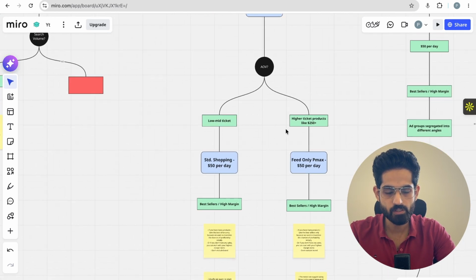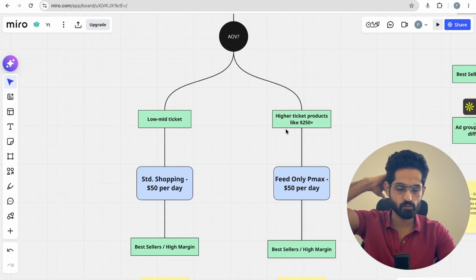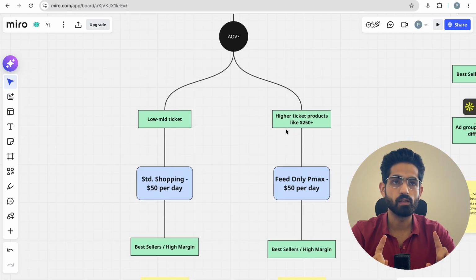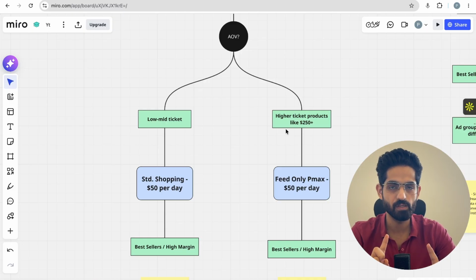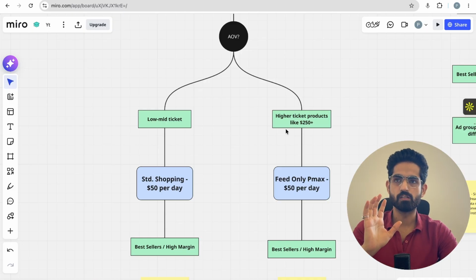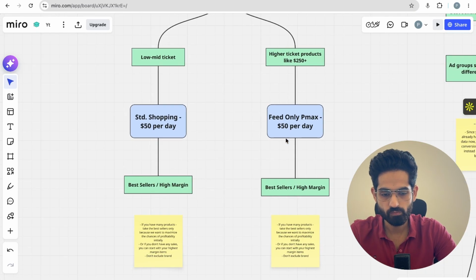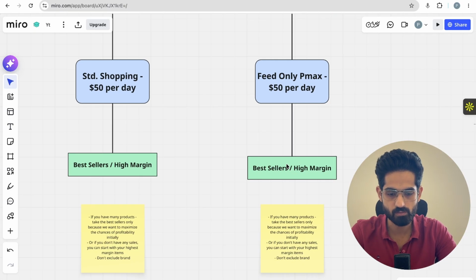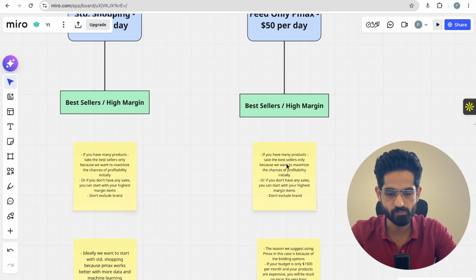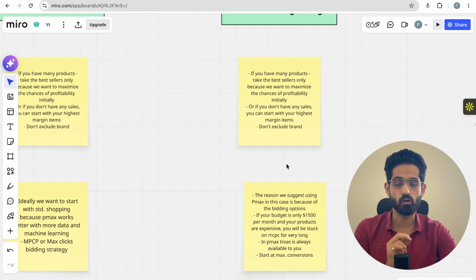Now the second case here is using a PMax campaign. So if you're selling more higher ticket products like $250 plus, something like that, we prefer using feed only PMax campaign in that case, and there's a very particular reason for that, which is the bidding strategy options in PMax. So again, you want to start with the same strategy, bestsellers or a high margin product, that stays the same. Don't exclude brand from here, same thing. But the reason we suggest using PMax in this case is because of the bidding options, right?